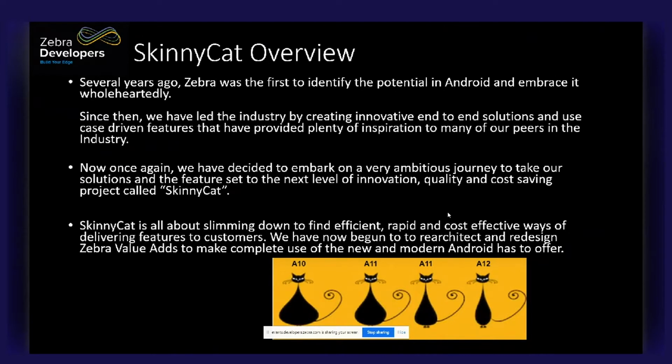SkinnyCat is all about slimming down to find efficient, rapid, and cost-effective ways of delivering features to customers. The re-architecting has been done. The implementation is going on. As a matter of fact, very soon you will start getting devices and then the software updates, which will have SkinnyCat under the hood. And you may even see some of the new SkinnyCat tools outside the hood as well, so that you can start using them. That's what we call the transition period.